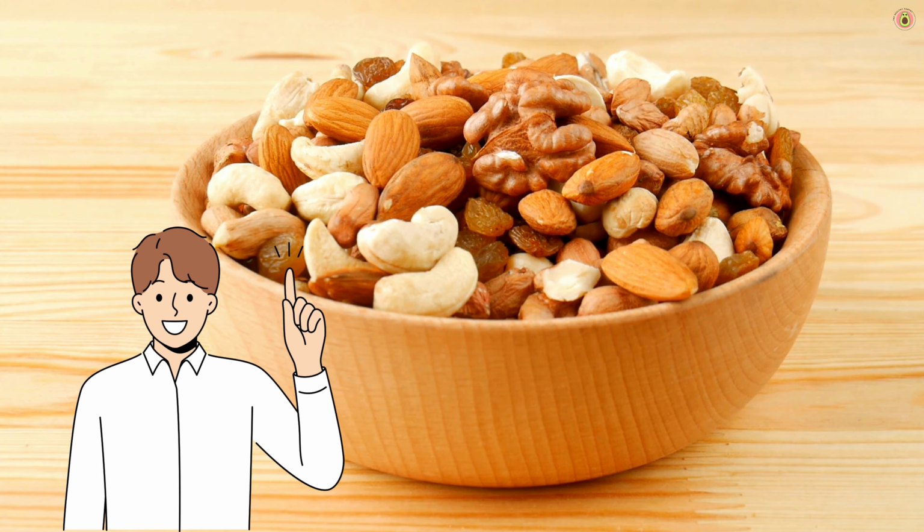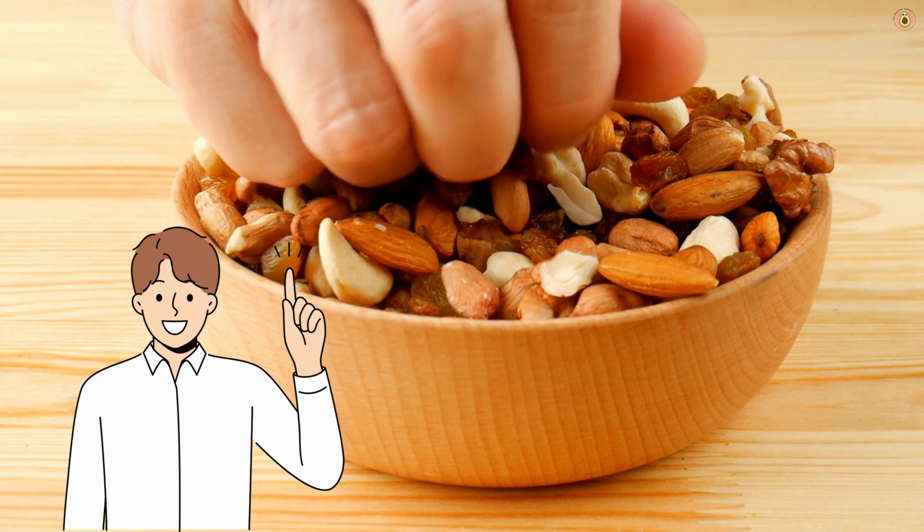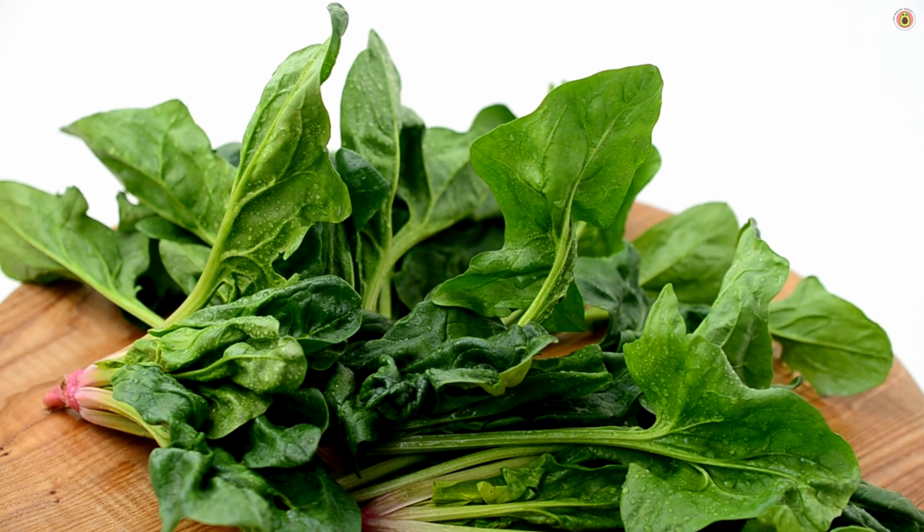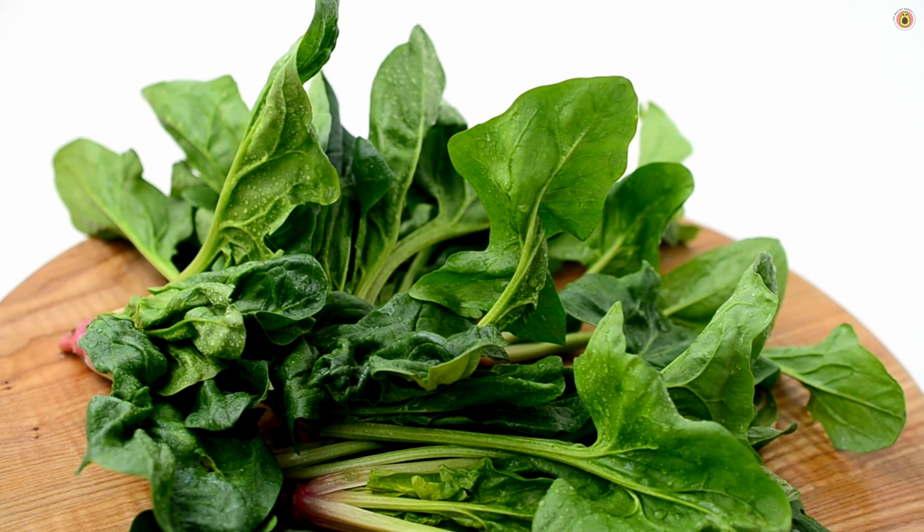Good dietary sources of vitamin E include nuts, seeds, vegetable oils such as wheat germ, sunflower, and safflower oil, green leafy vegetables, and fortified cereals.